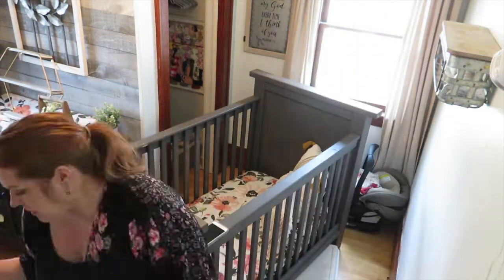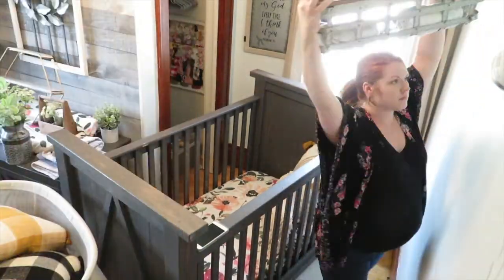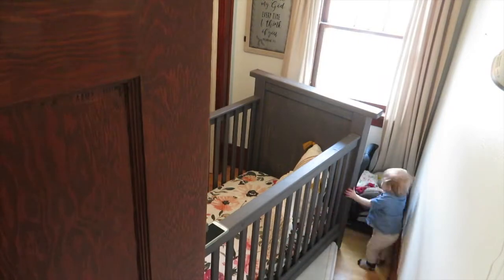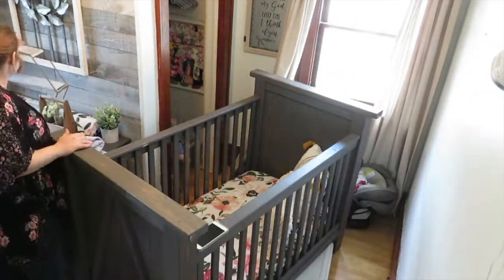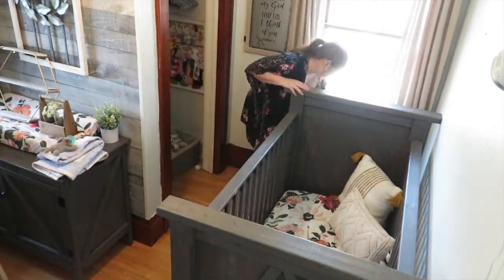If you didn't notice, I am reorganizing this room during the weekday, so you will see the little boys running around like crazy. When we do anything upstairs, it gets just a tiny bit tricky because they are all over the place.